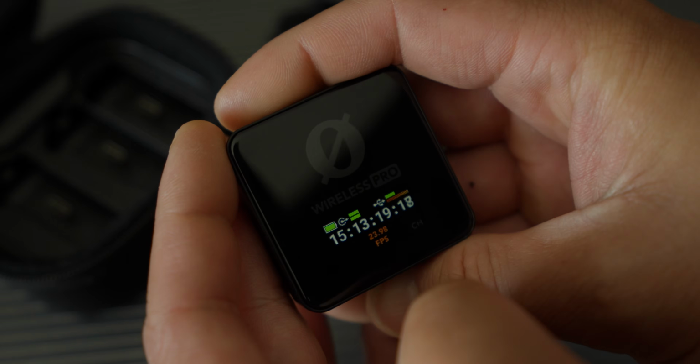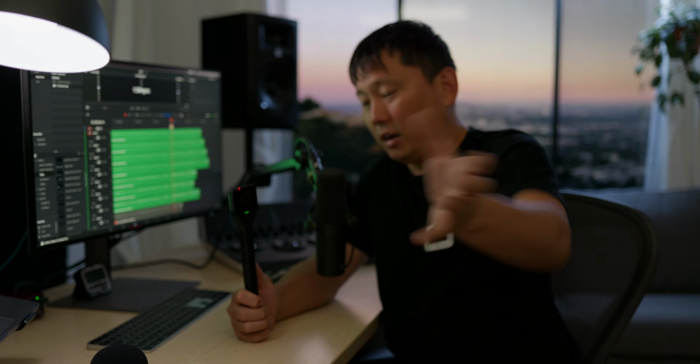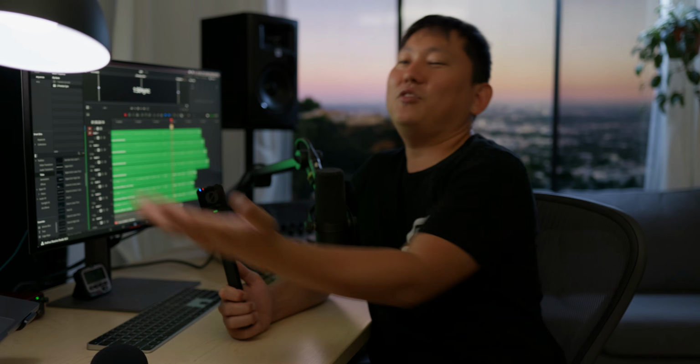Now, as of right now, I am on a pre-production version of the firmware, so I can only get 2 of these microphones and 1 camera on a single time code. They have told me that they are currently working on implementing features where we could get more microphones and more cameras onto the same time code. So I'm very excited to see how that feature plays out because that's the beauty of time code: you could have as many microphones as you want and as many cameras as you want on the same time code.